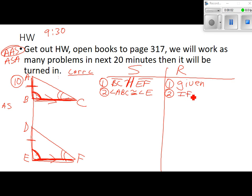It's going to say if parallel lines, then instead of alternate interior angles, this time what kind of angles are they? Corresponding. Then corresponding angles congruent. That was a pair of angles, so I put a little A out there just to help me out. Number 3.